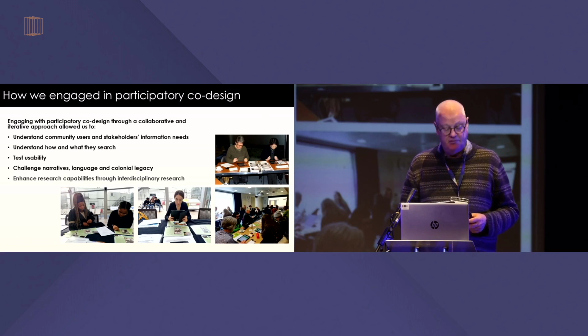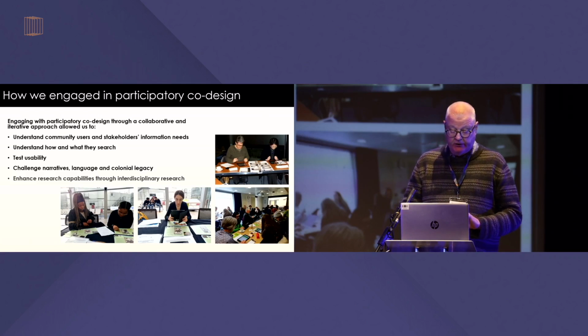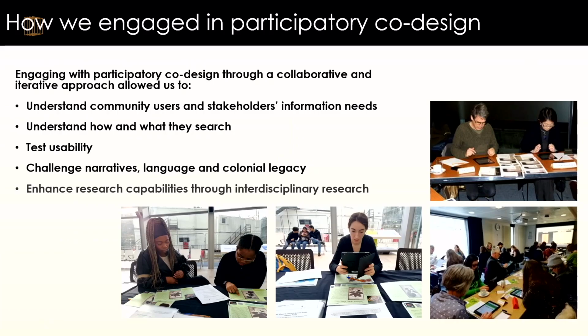So Alda will explain in more detail in a minute, but to summarise, engaging with different audiences through participatory co-design, through a collaborative approach, allowed us to do these things. Opened the catalogues, understand community users and stakeholders and their needs, understand how and what they search for. It allowed us to test the usability of what we were producing. It allowed the possibility for challenging narratives and languages that relate to the colonial legacies, and enhanced research capabilities through interdisciplinary research.